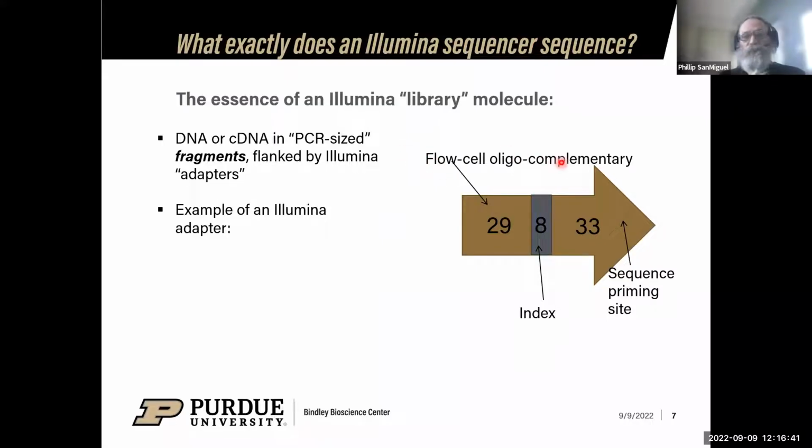So basically, this is the structure. You're going to take your insert, those pieces, and the way to sequence them is to flank them by adapters, which are of a known sequence. And those adapters tend to have this sort of structure. This is the outermost point, the most distal part of your adapter, with your insert over here. That's going to bind to the oligos on the surface of the flow cell. I'll show you a picture of a flow cell in a little bit.